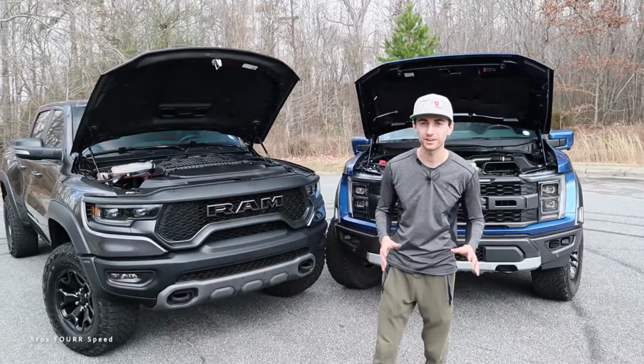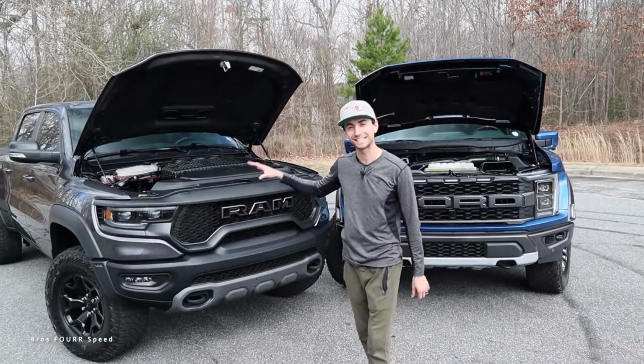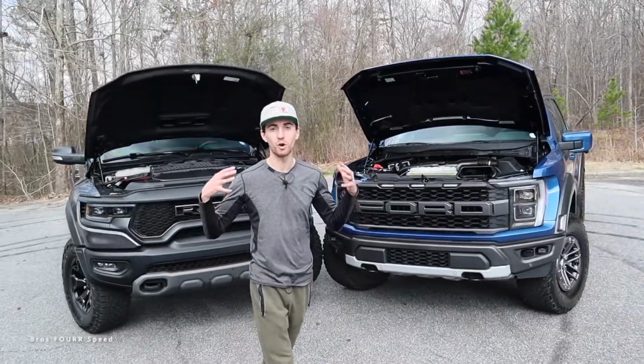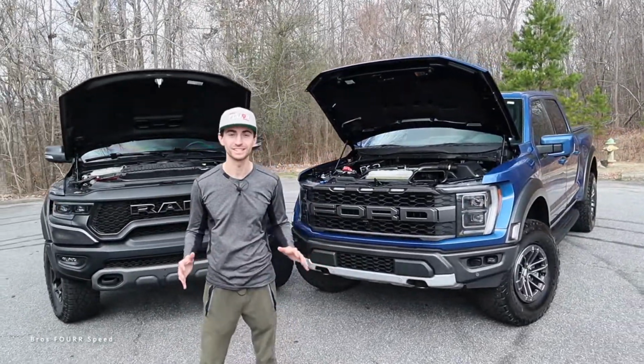In today's video, we are going to take a look at the Ram TRX alongside the Ford Raptor. These are two off-road focused, super popular trucks in today's market.